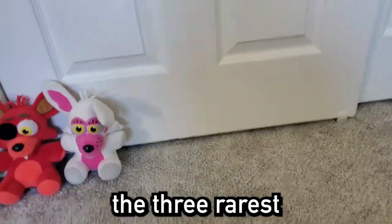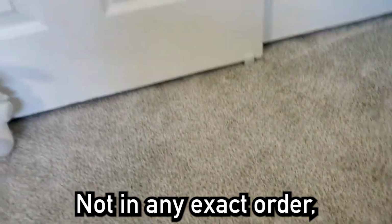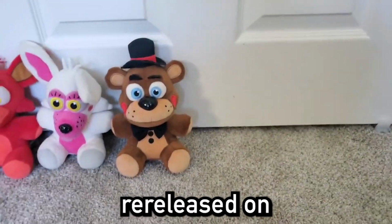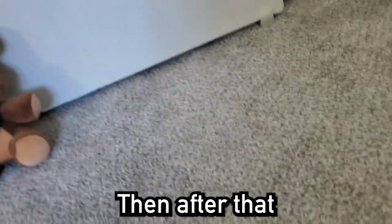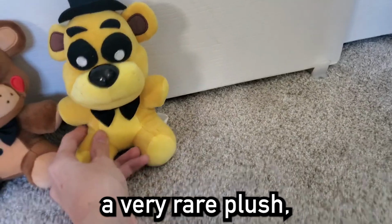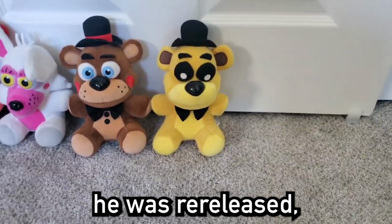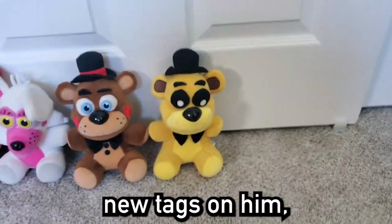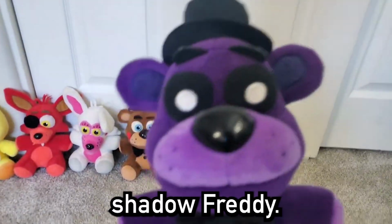And then the three rarest plushies of all time, I'm pretty sure, not in any exact order, but first of all goes Toy Freddy, because he's the least rare, since he was recently re-released on GameStop's website. I do have the re-release that will be later in the video. Then after that is Golden Freddy, a very rare plush who was re-released for a very short amount of time. Most people don't believe he was re-released, but people message me actual photos of brand new tags on him, so he definitely was. And of course, the rarest plush ever made, Shadow Freddy.